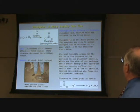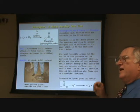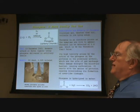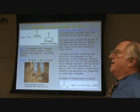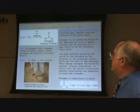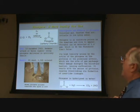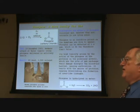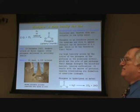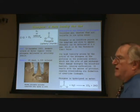Now, the thing about phosgene is, unlike chlorine, which is irritating, phosgene is much less irritating. Okay, so there's not as much impetus to get away from the gas as there is with chlorine. And its symptoms are much slower to appear than with chlorine. Now, phosgene can be detected at 0.4 parts per million, but it doesn't necessarily have a nasty aroma, so like I said, you're less likely to avoid it.